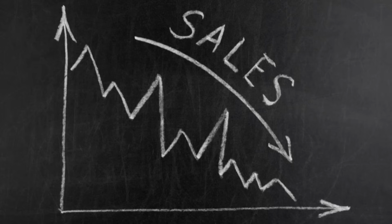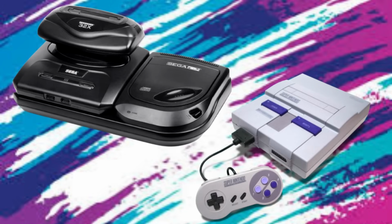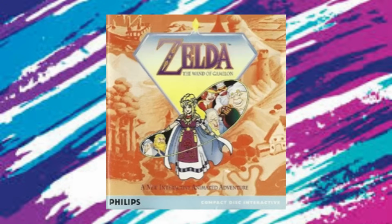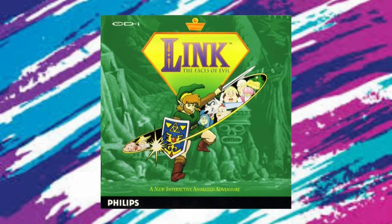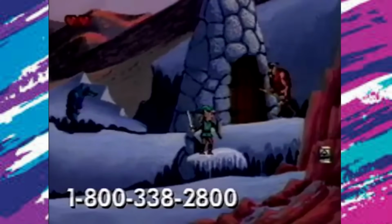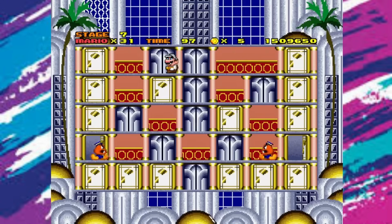However, by 1994, sales had slumped. Other consoles such as Sega's Genesis and Nintendo's Super Nintendo were dominating the console market that the CD-i was delegated to. This is when they decided to release the Nintendo IP games: Hotel Mario, Zelda, The Wand of Gamelon, Link, The Faces of Evil, and Zelda's Adventure. As we all know, the strategy didn't work and the games were hugely criticized. They are considered some of the worst games ever made. This tarnished the CD-i's reputation even more.